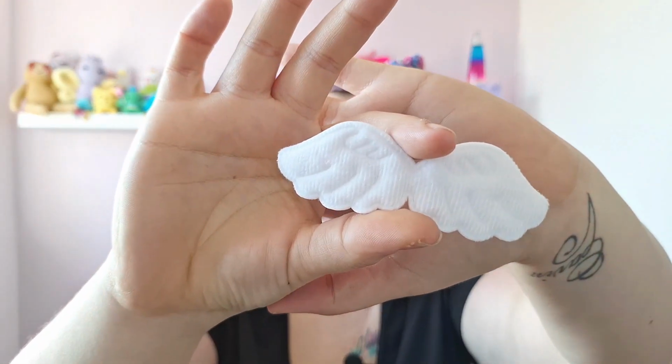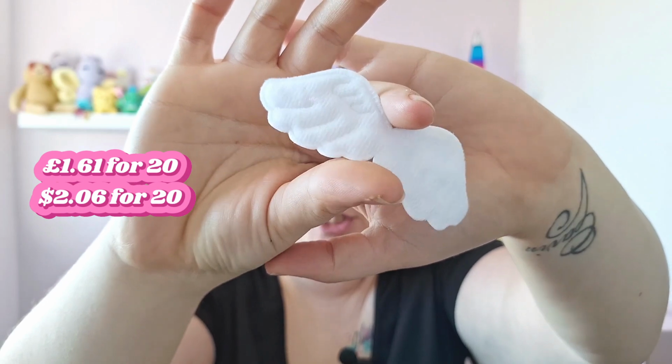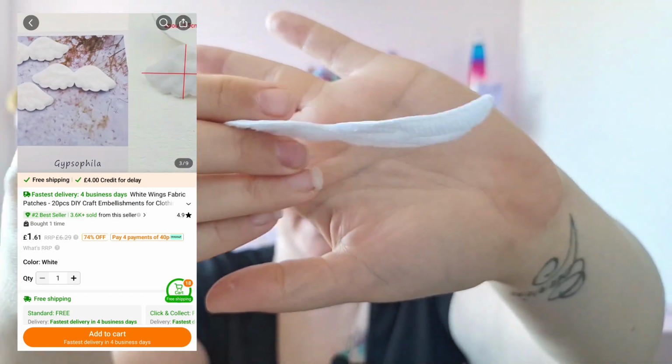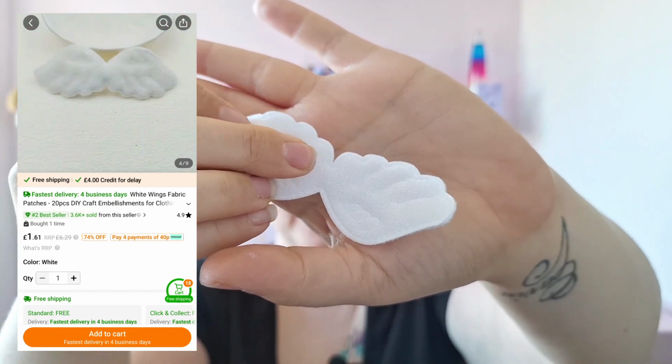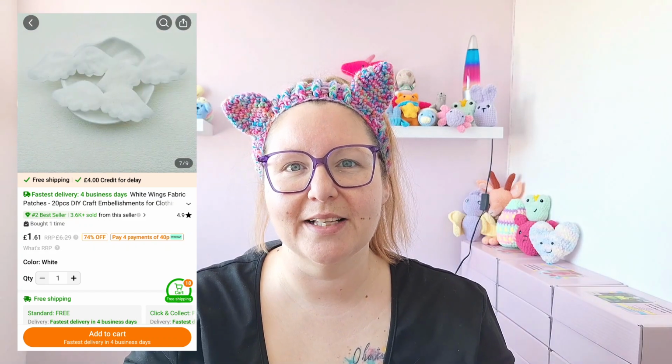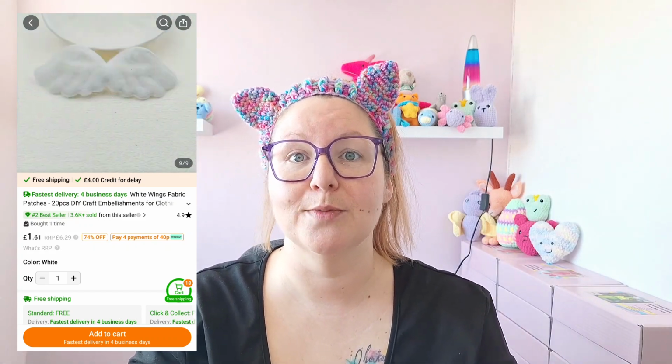My next prop is something a little bit more unusual, but I know I will use them, and it is these tiny little wings. These are a plushy style wing. They are really soft on this side here, and then on the back is just your standard, still a soft fabric, but it's more of a silky fabric, whereas the front side is more plushy.